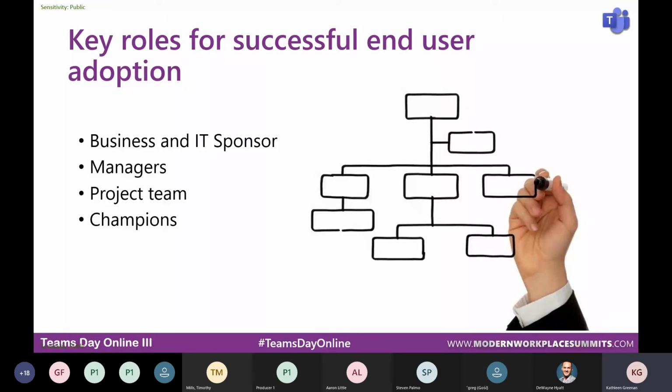And I've included managers in here as key roles for successful user adoption. The reason for that is because we really want to get managers on board because they can influence their teams. Because when we think about Microsoft Teams, it is something of a behavior change, and having management reinforcement will really make sure that their teams are reading any communication that we share. They're turning up to training. They understand the benefits. So it's really important, first of all, to also get your managers on board with the change.